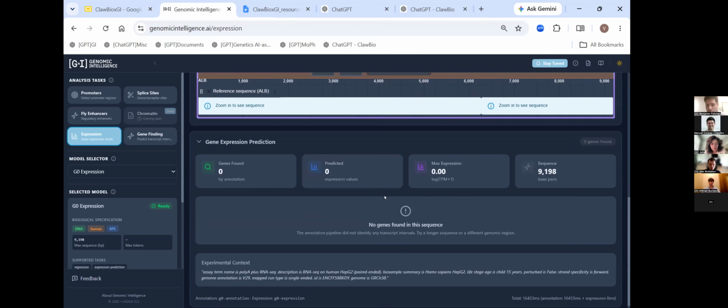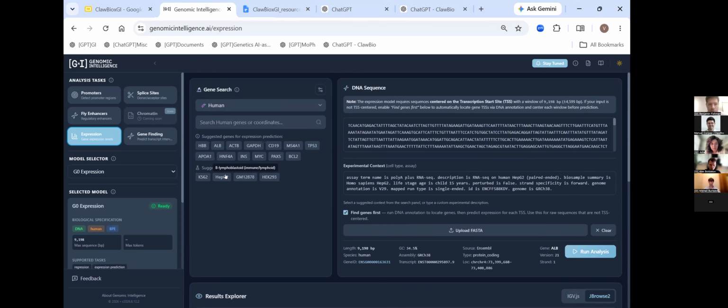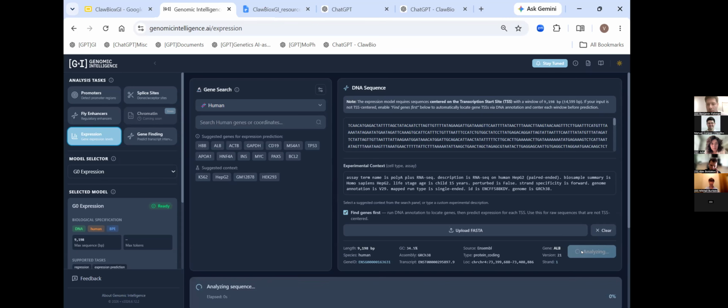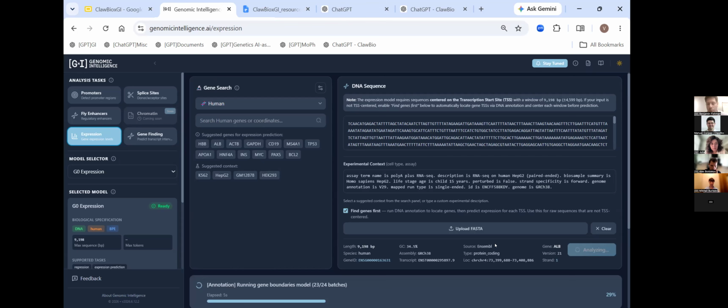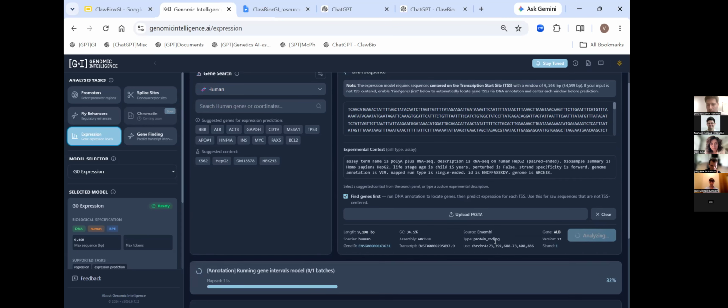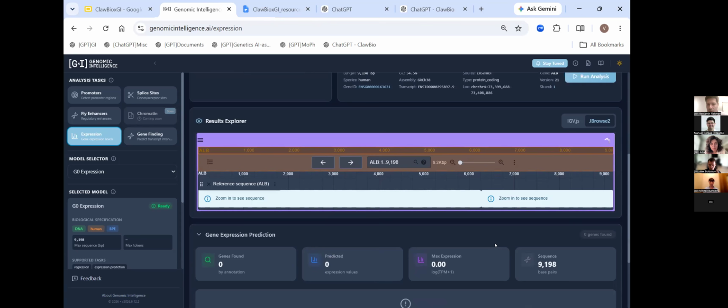And here, for example, there is no gene in this sequence, but we can switch to another region to try to find genes and see how it works there. I need to say that those models that I'm showing now were trained using mostly vertebrate data. So probably they will generalize across lots of species in this taxon, but not far away from the vertebrates.